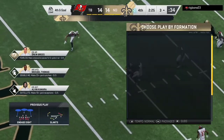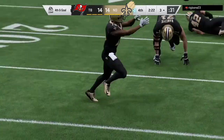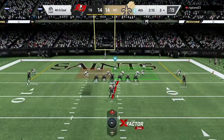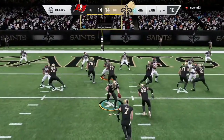I think a lot of people ask the same question all the time: why do we see so many slants in the red zone? Well, the windows are tighter. Everything's more condensed. It has to be quicker, and you've got to deliver the ball on time. Your biggest worry? Ball gets tipped in the air, because if that happens, then it's fair game for the defense.